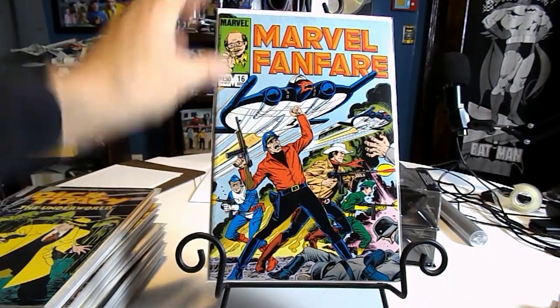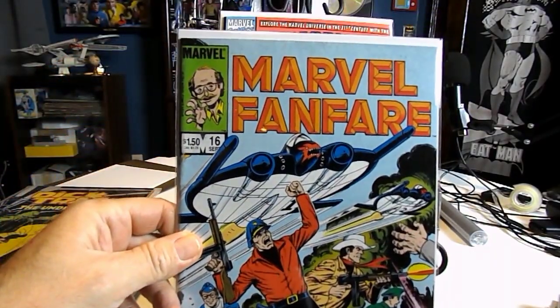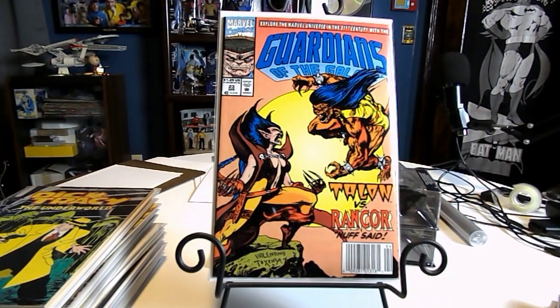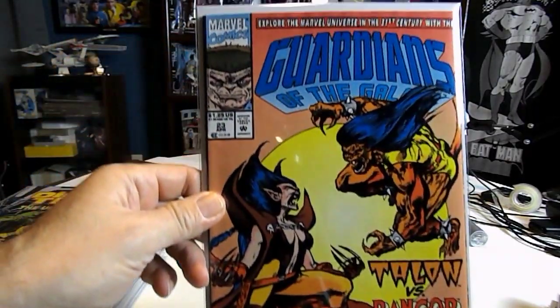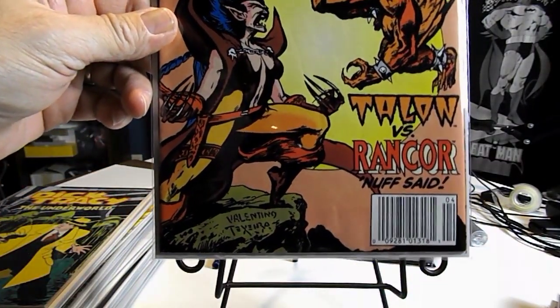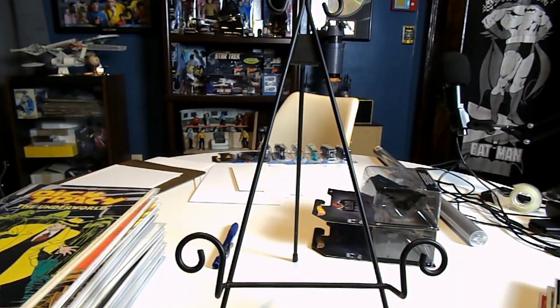Okay, Marvel Fanfare number 16. Thought this was an interesting book. Guardians of the Galaxy number 23. Alright. So that's the Marvel comics that I got.